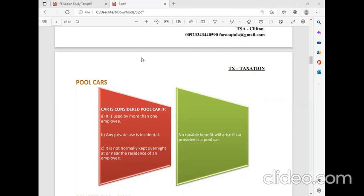The definition of a pool car is: if a car stays at office premises and no one takes it for private use, and the employer is not providing this car to any employee for private use, then it is a pool car, and pool cars are exempt. It means we are not going to calculate any benefit. That's all for benefit number 1 and 2, which are car and fuel benefit. Any problems?